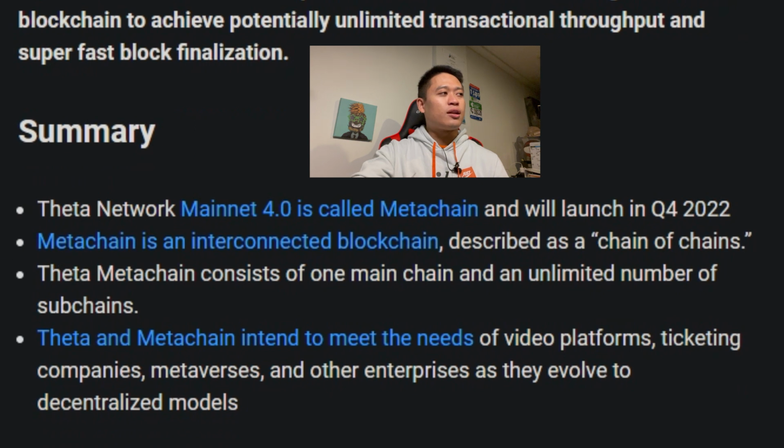A quick summary: Theta Network mainnet 4.0 is called Metachain and will launch at the end of 2022, basically the last few months of 2022. Metachain is an interconnected blockchain described as a chain of chains. Theta Metachain consists of one main chain and an unlimited number of subchains. Theta and Metachain intend to meet the needs of video platforms, ticketing companies, metaverses, and other enterprises as they evolve to decentralized models. There are definitely hyperlinks, as you can tell in this video, but I'm really just going to dive into the summary. It's a very short read, so if you want to dive into a little bit more in regards to all these hyperlinks, definitely check out all the links down below.